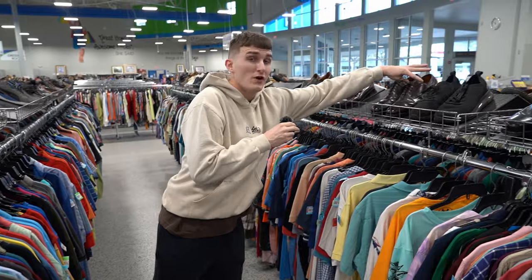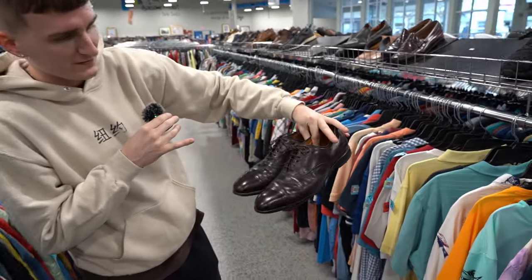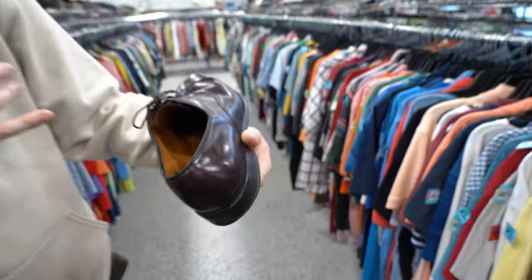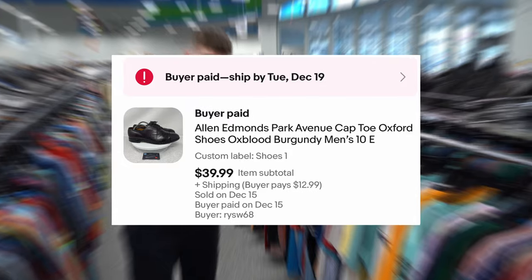So this looks to be another pair of Allen Edmonds here with the cap toe. I understand they are creased and it looks bad on camera, but trust me guys, for $12.99 on these. The model of these ones is Park Avenue. I sold them before all day, probably at least $50 with creasing.